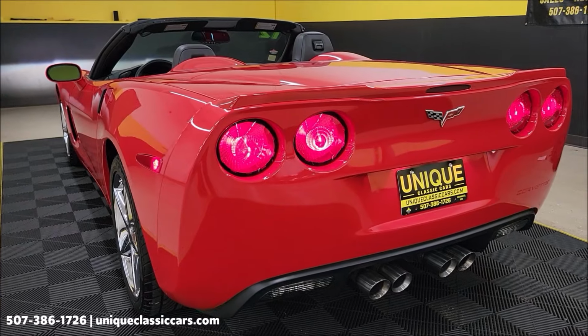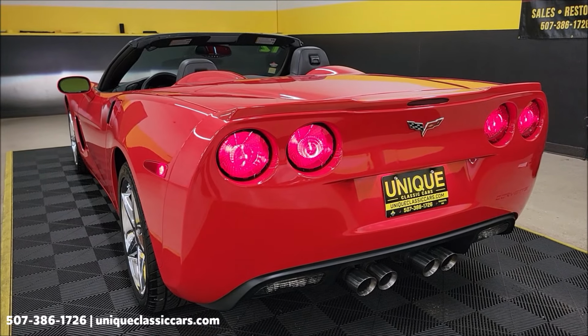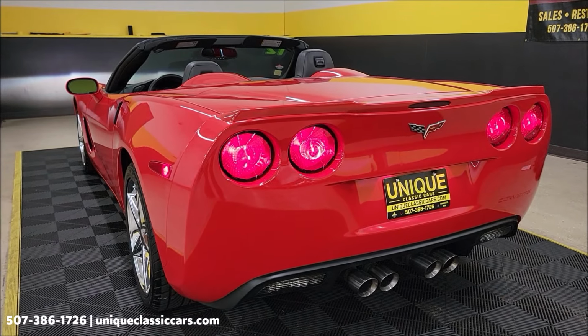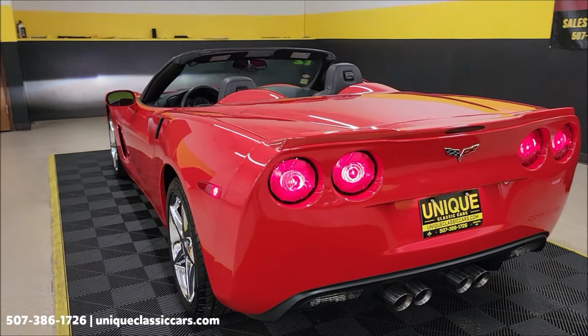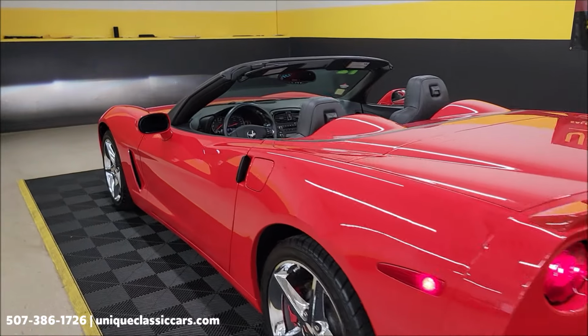Great sounding car. And that LS3 power, 6.2 liter. What were they, 435 horse maybe?